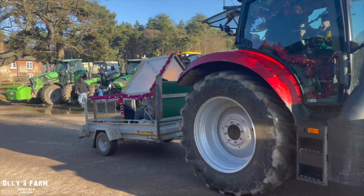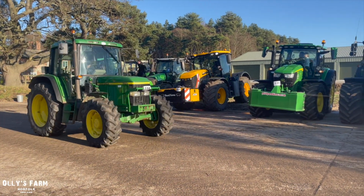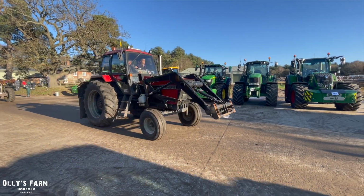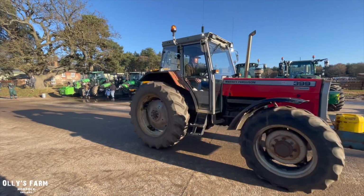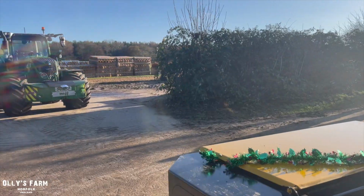Maxxum going past. I heard that noise and I thought it was a 6210, but then I actually realised this is a great tractor actually, by the way. You said a 6300. They are brilliant. Absolute beast. I followed this International Case on the way back in the afternoon, and it sounded brilliant. Massey Ferguson 399, they're a great tractor. You've got the Perkins engine in those. They just go on for years and years.